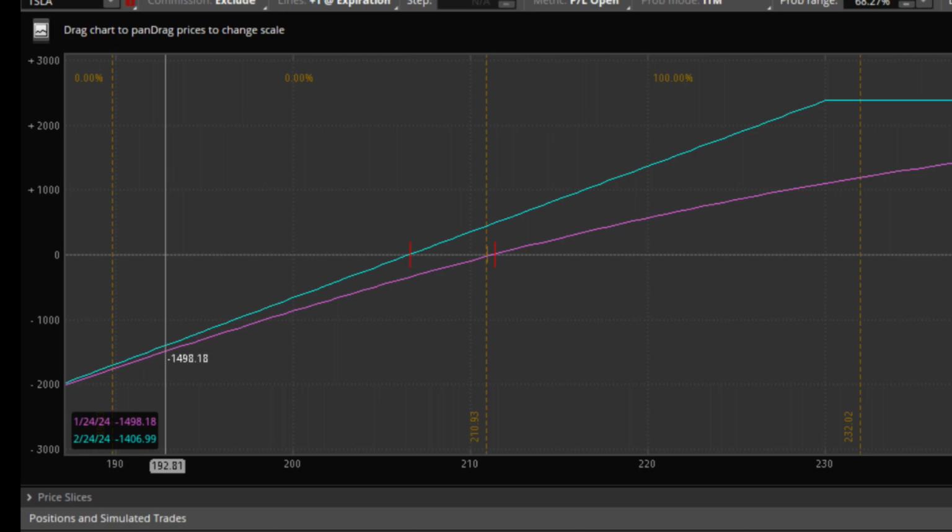So this graph here is a handy little graph that Thinkorswim can create for you to show your profit and loss at the expiration date at different prices. So the blue line here is the profit and loss on February 24th, which is when the short call will expire.